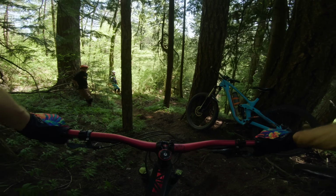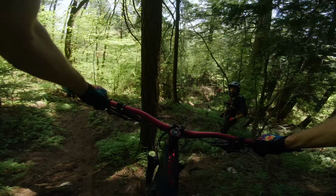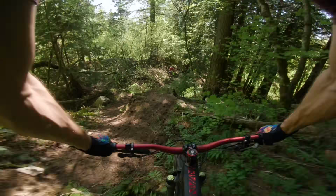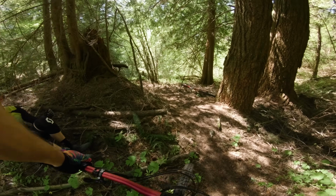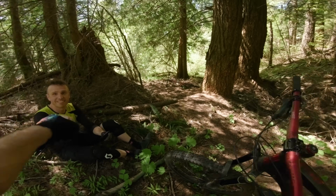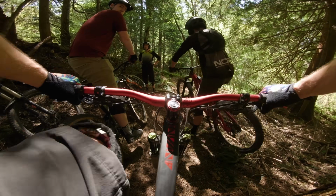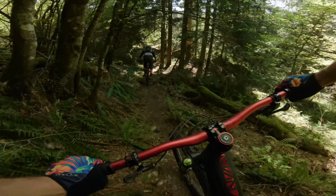Guys, ready? All clear? All clear. Dropping. Woo! Whoa! Oh my god! Sketchville. That was wild. Well, that was fun. The rest of the trail gets nice and flowy and quite fun.